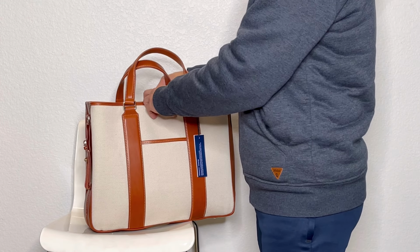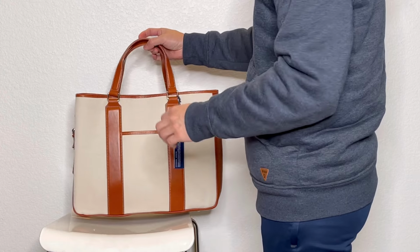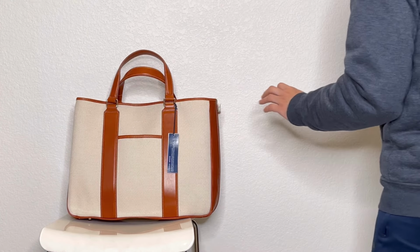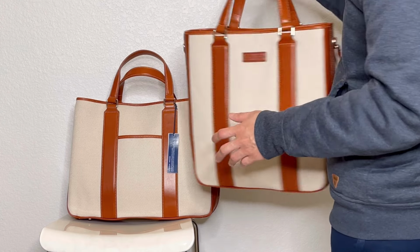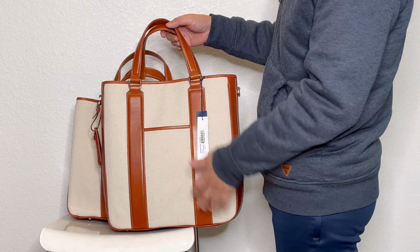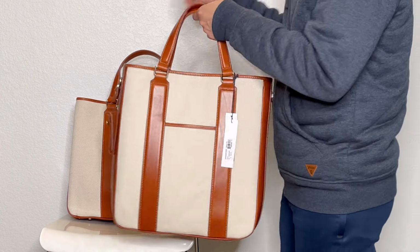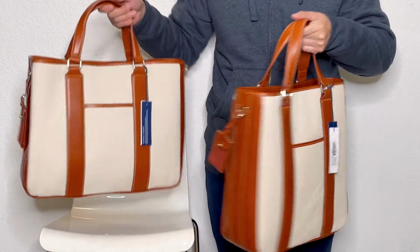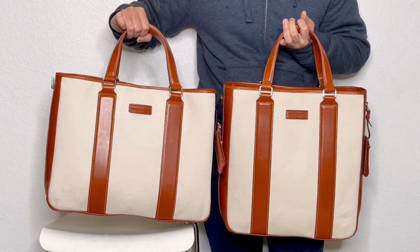Now let's compare to this one. They call it East-West Delancey Tote, and I did have the regular North-South Delancey Tote. So here is the comparison. They are extremely similar.